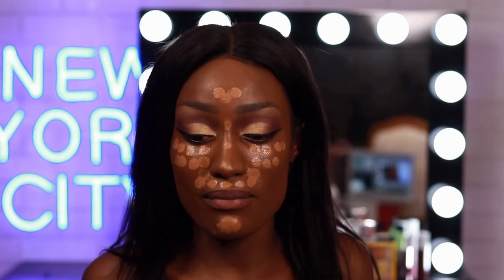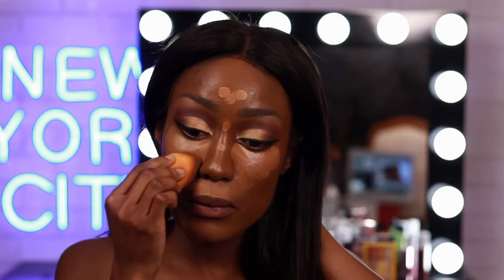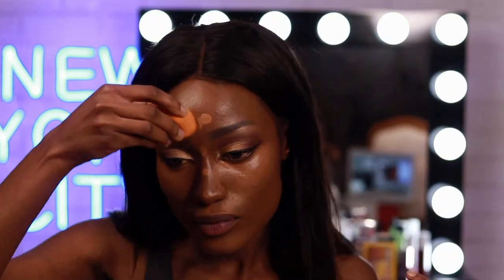Another trick that I've learned from years and years of wearing makeup is I always leave my concealer on for around 2 minutes, maybe go check the phone, take out the trash, check myself out in the mirror and see this bomb look. The opacity of the concealer is so much better. I didn't have to color correct. I didn't have to do anything.